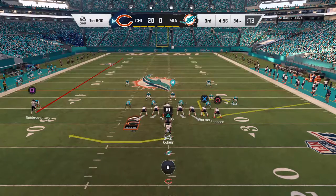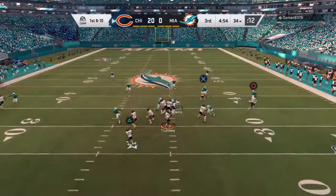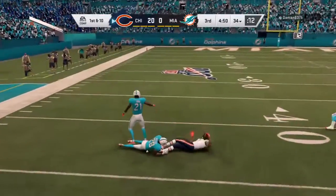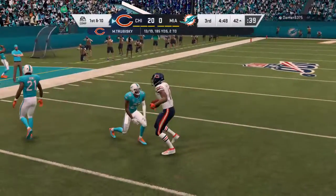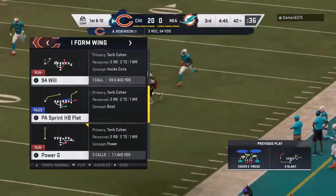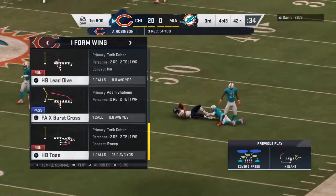Lock in, lock in. Yep. On 1st and 10, it's Trubisky. Caught out left side by Robinson. And he'll have it past midfield almost to the 40 before being taken down. Call that a very strong gain of 24.